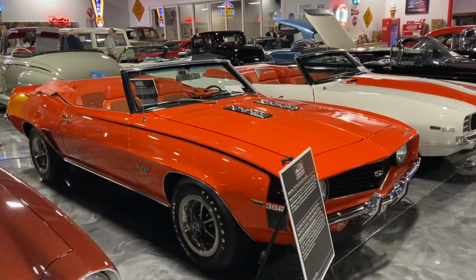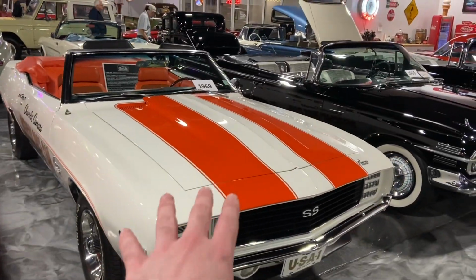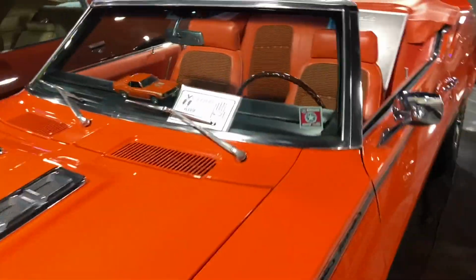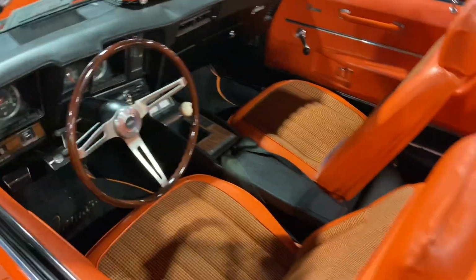Yeah, but the orange Camaro. The orange Camaro. Ooh. I don't know. I like the white with the orange stripe, but then again, orange is my babe right here. Let's get a look at this bad boy. Orange interior. Yeah, this could be me. I could be driving around in this.